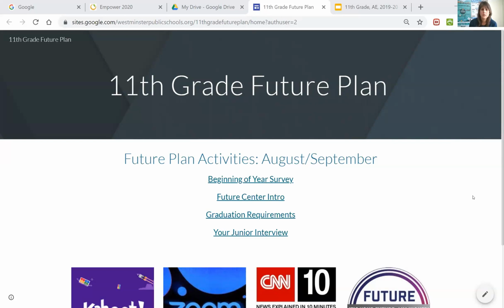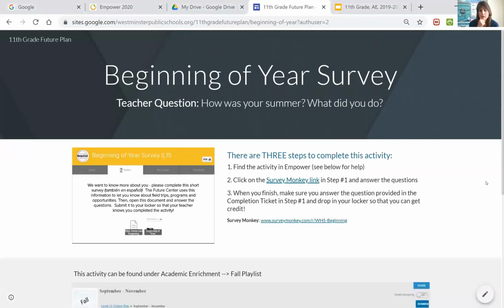We also grouped together the things that you need to work on for 1 or 2 months at a time, just to focus you in on what's important during the year. So each of the activities has its own web page. I'll take you to the first one, beginning of your survey. You'll see here that the steps to complete the activity are laid out. If there's a video, the video is also going to be on the website. All of this information is also in Empower.